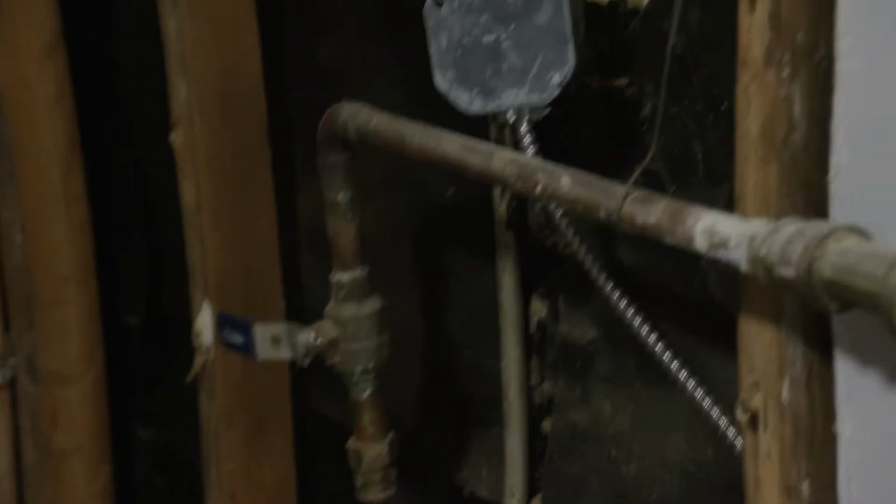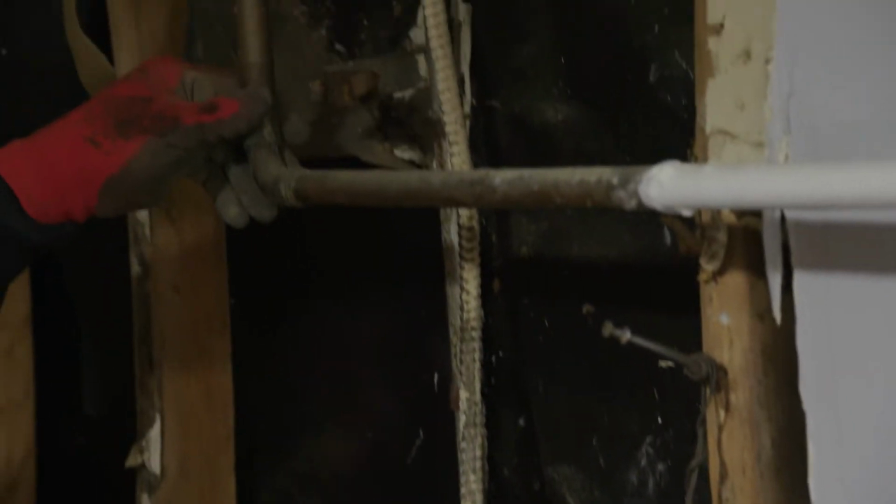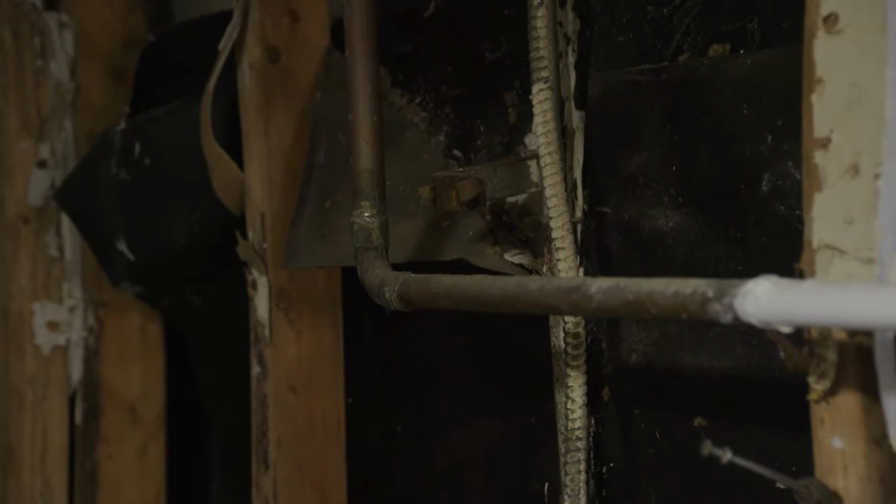It's a whole 1-inch copper line inside. The copper seams go on the inside. But the whole service was lead and galvanized combined together, with a piece of copper on the inside.